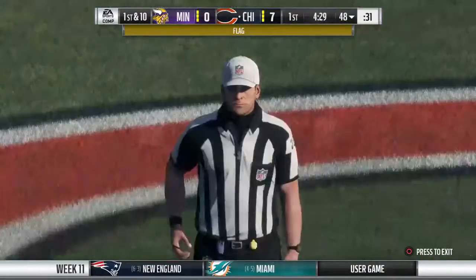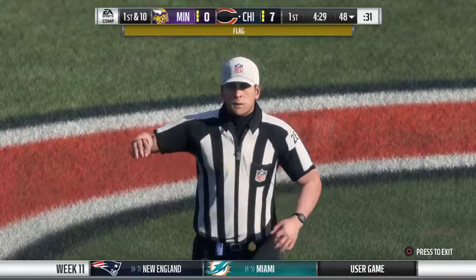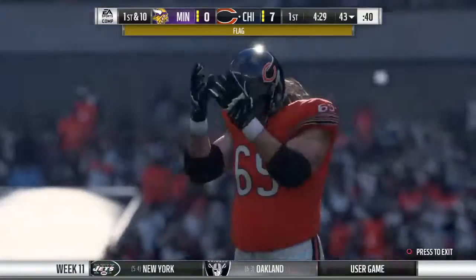Now some movement before the snap. And we'll hear from our referee for the first time this afternoon.